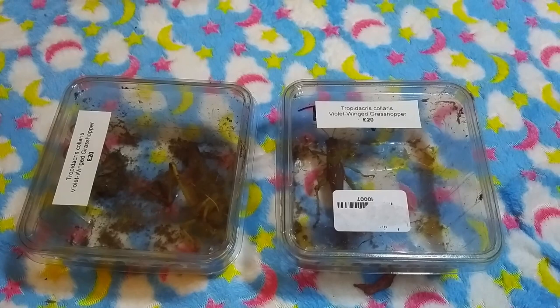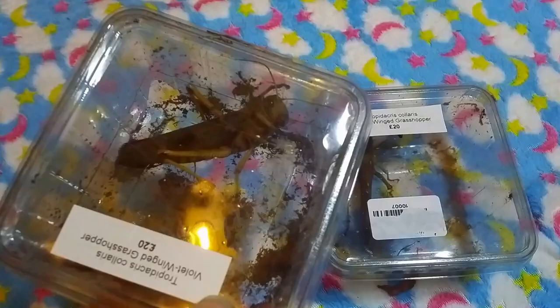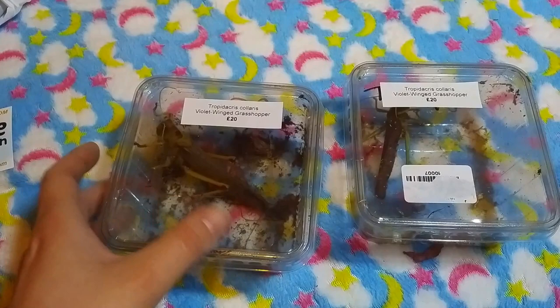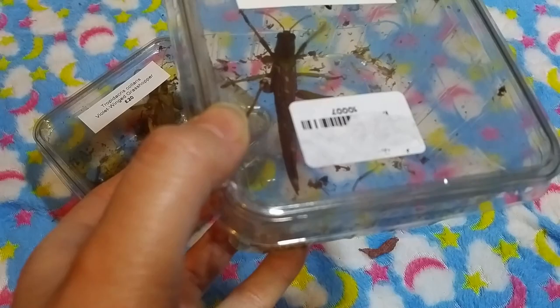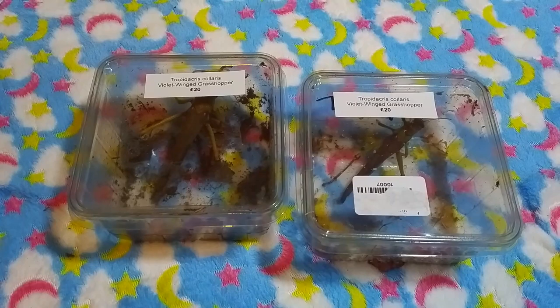And these are my new pets. These are violet-winged grasshoppers, and they are colossal, just amazing. I saw tons of tarantulas, millipedes, praying mantises, all the usual stuff, and then I saw these. You can't really see their colours very well in this light, but they are, particularly the males, fabulous. Apparently these are the largest species of grasshopper in the world, and one of the largest insects in the world, full stop.